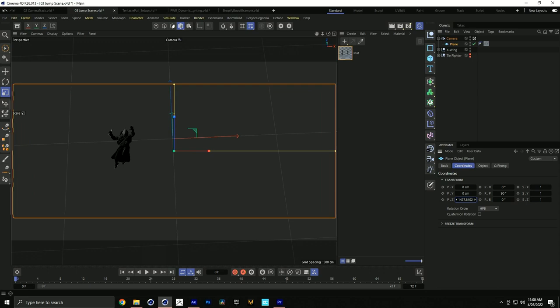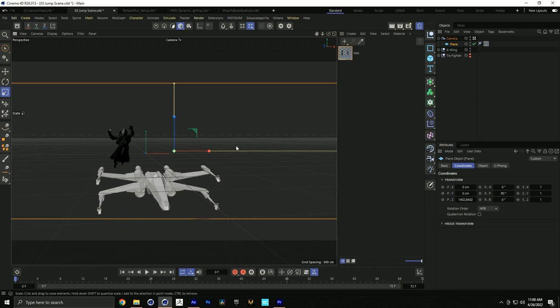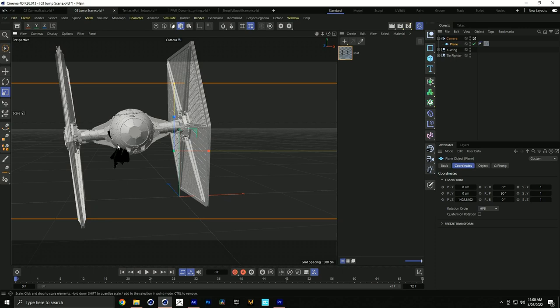And okay, if we fly this camera around, he looks like he's just overlaid on our scene. It doesn't look like he's in 3D space. But the cool thing is if I unhide my TIE fighter and I come over here to our starting position, he'll actually clip through the geometry. So what I want to do is find our starting position.